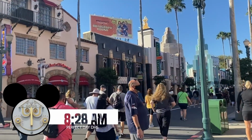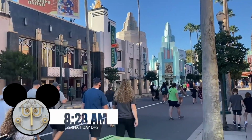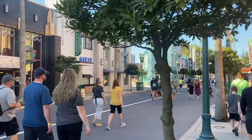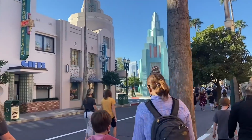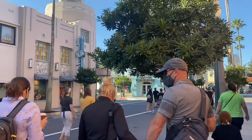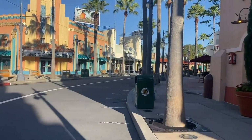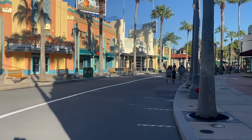Okay, now everyone here is headed mostly two directions: Toy Story Land for Slinky Dog and Galaxy's Edge for Smugglers Run. We are headed neither of those directions. We are headed down Sunset. Why are we headed down Sunset? You probably know. It's the Twilight Zone Tower of Terror.